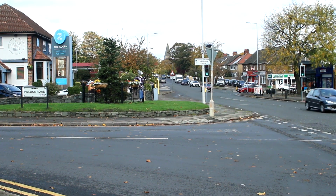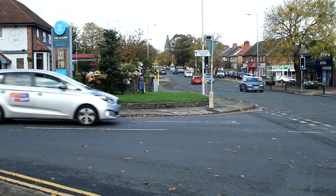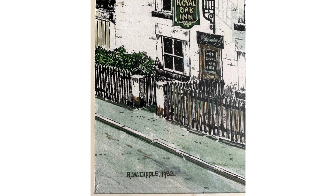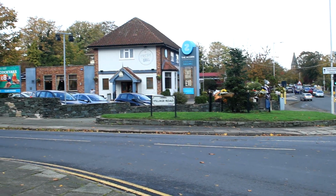To go and take a look. Now this was a pub back in the time that this was painted. In fact, if you look closely on the painting, it was the Royal Oak Inn. But just down here, that Royal Oak Inn is actually on Village Road. But we need to head up Village Road, past the Acorn on the right.